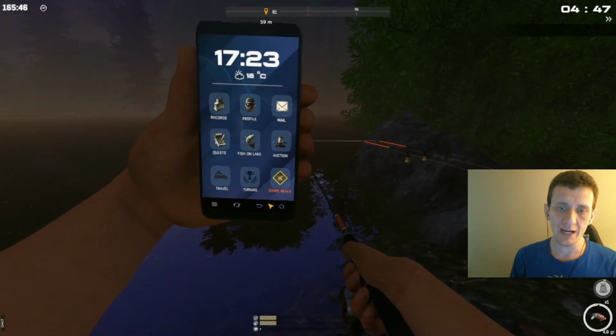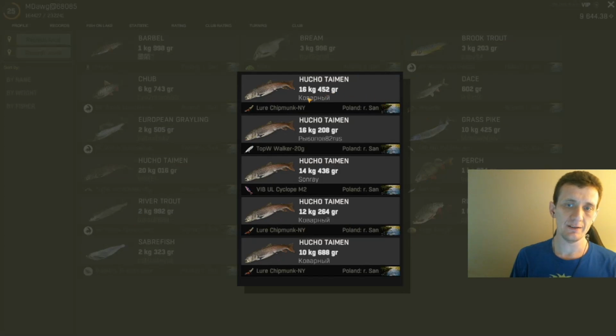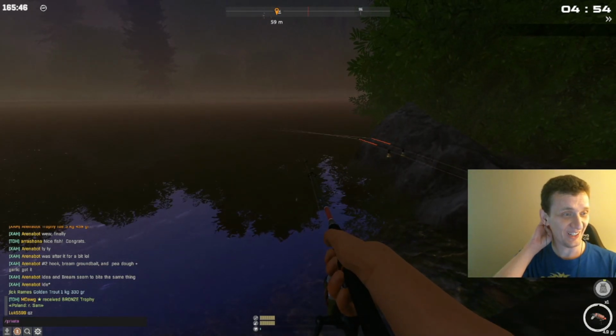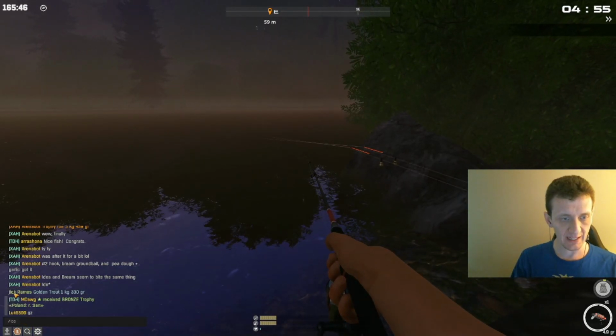So if you look at the records, this fish is caught, the largest one, 20.016 kilos, on this lure. And the other approach, it looks like, is using the chipmunk lure, which you cannot purchase here. And then you see another 20 gram the Walker, another topwater lure, or the UL Cyclone MT, which maybe is sort of a random thing. Some people do catch these fish with fly fishing, hopefully small ones. But anyway, we did finally get it.